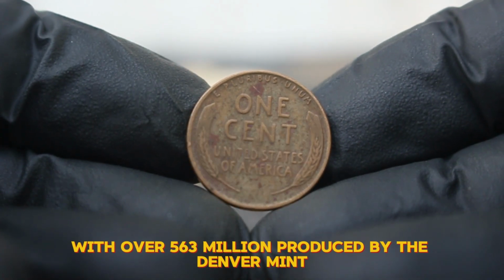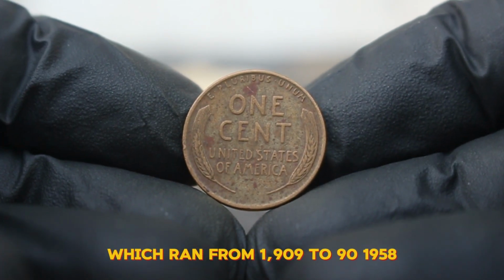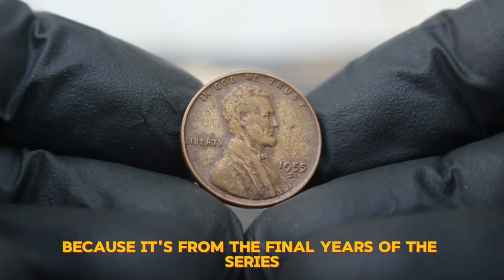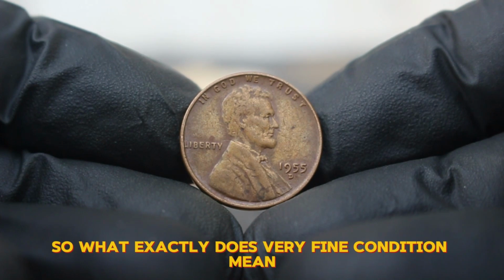by the Denver Mint. This penny is part of the iconic wheat penny series, which ran from 1909 to 1958, and it's sought after by collectors because it's from the final years of the series. So what exactly does very fine condition mean in coin grading?